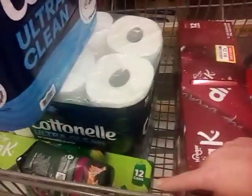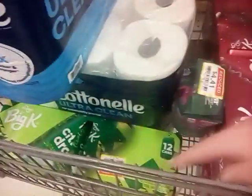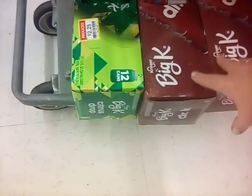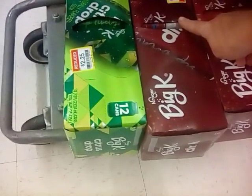So they have a couple markdown soda pops. We're going to grab a few of these. So we got 2 of the Mr. Pibbs or Dr. K Pibbs, whatever, 2.16 a piece, and then 1 of your citrus for 2.25.